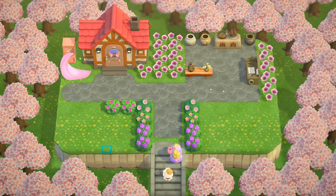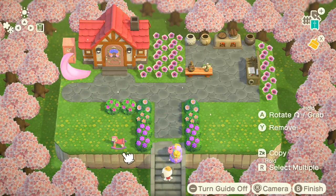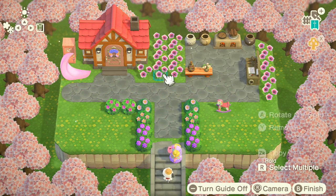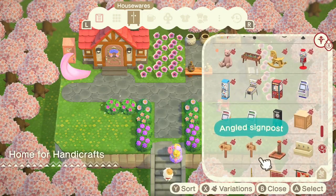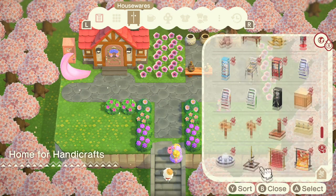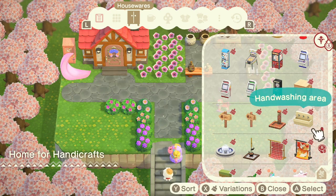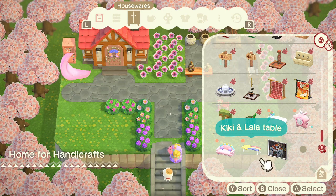Oh, rocking chair. As we mentioned before, the rocking chair could be a part of it. It could be just something that she has to show off to people. I love that idea. She has her supplies right here. She goes outside for this little thing. She works out here as well. It's a nice little thing that she does. We could do signs. We could do a sign over there and then a sign over there. That could work. I'm not super big into that idea. Hand washing area is cool, but doesn't really work for this current situation.